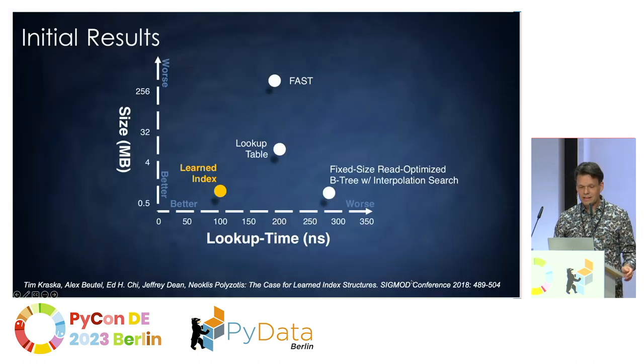And here's just a short plot from the initial paper that was from MIT, co-authored with Jeff Dean from Google, where they showed this trade-off, what the benefits of learned indexes are. Here they compared learned indexes, the first version that they developed, to classical B-trees and other types of indexes that have been developed in the database industry for years. And what this plot shows, there's a huge potential.